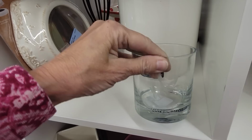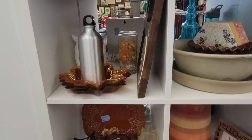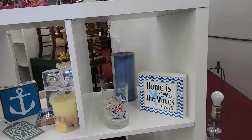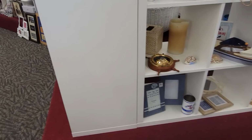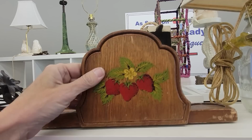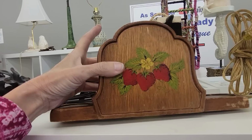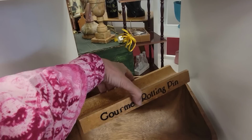Kind of like that. Let's see. Got some red, white, and blue going here. Got our little ocean sea here. I have some real ones of these now. They're fascinating little creatures, actually. Oh, how cute is that? What would this have had sitting on the sides? It would have had something, maybe some salt and peppers? Some large salt and peppers? $3.99 on that one. Gourmet rolling pin stand. That's cool. I like that. I don't have a gourmet rolling pin, but I like that.